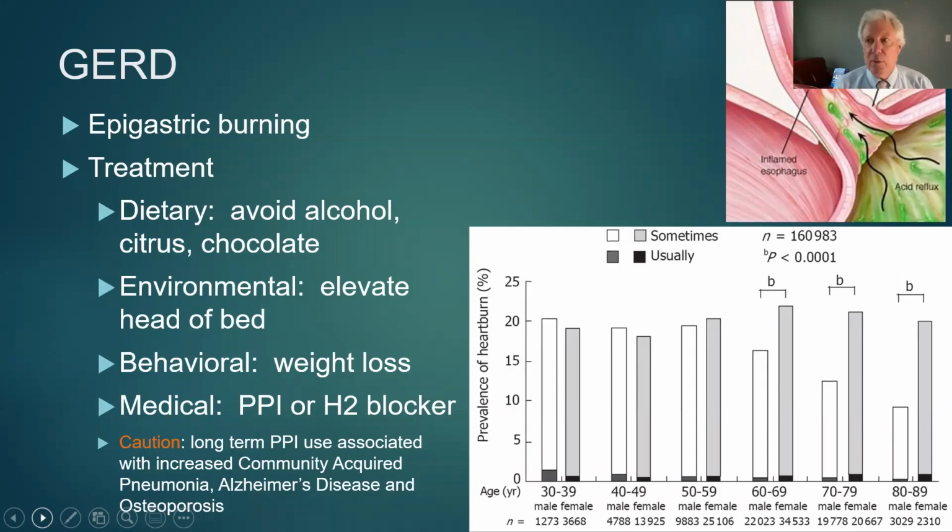But important to point out that use of these PPIs should be short-term. They should be no more than 8 weeks, and then as needed thereafter, unless prescribed differently by a provider. Because the long-term use of proton pump inhibitors is associated with increased risk of community-acquired pneumonia, Alzheimer's disease, and osteoporosis. Next slide, please.